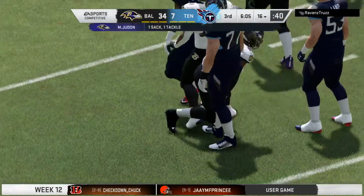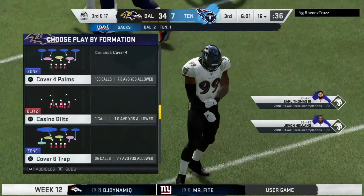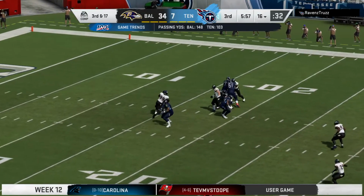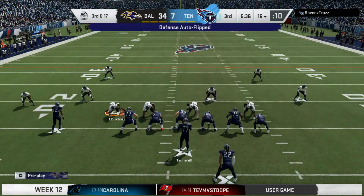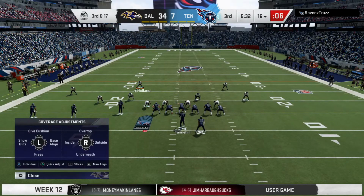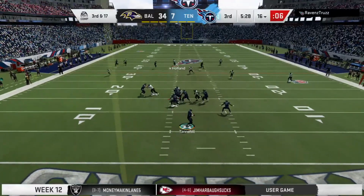Nowhere to escape, and he goes down. Matt Judon is in there to get him, and that is sack number 6 now for him on the year. It's now 3rd down. Ready? 60 Pittsburgh. Slant. Watch tight end. They'll fake the handoff. Now Tannehill.